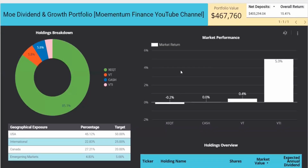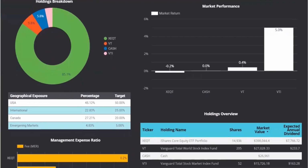As you do notice, our entire portfolio, which is currently sitting around $468,000, is mainly in three holdings. Our major holding is XEQT. XEQT is iShares Core Equity ETF portfolio. We have close to 15,000 shares of it.